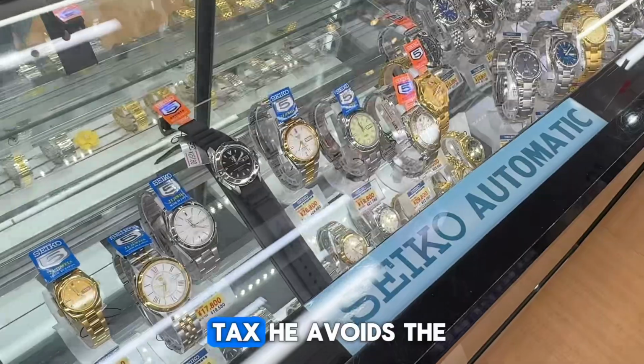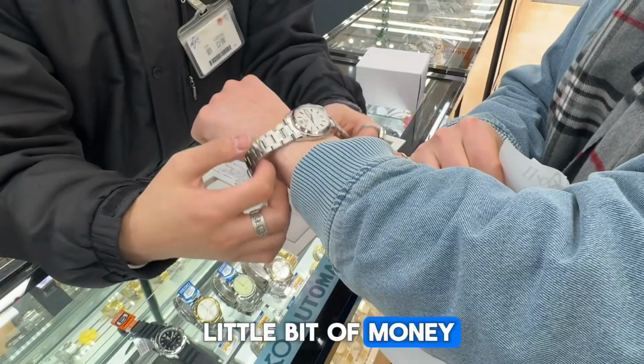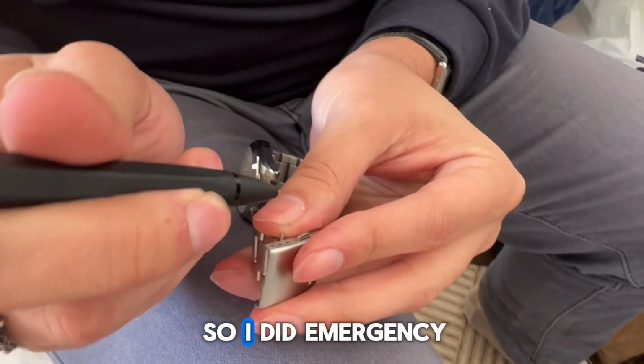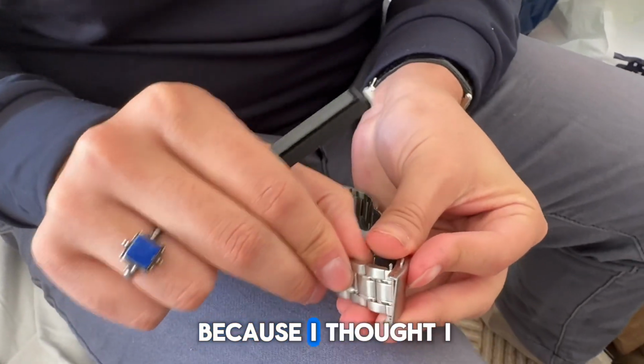So he avoids the tax, he avoids the shipping if he's ordering online, so he saves a little bit of money. They adjusted it for him in the store, but it needed a little bit of a micro adjust, so I did emergency surgery in the hotel room. Shout out to the mechanical pencil that I brought because I thought I was going to drop more.